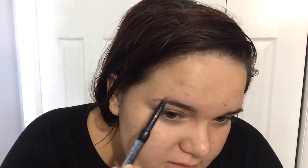And anyway, brow time. Okay, so I think with the picture she showed me, everything was done underneath. There weren't any wiggles down near the eye. It was all going upwards. So here's my attempt at it. So I'm just going to fill in my brow normally. Right? Pretty normal.